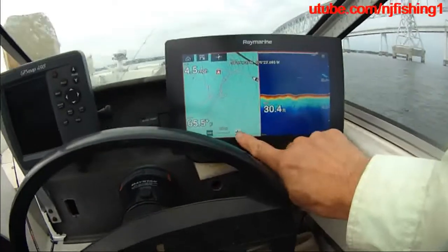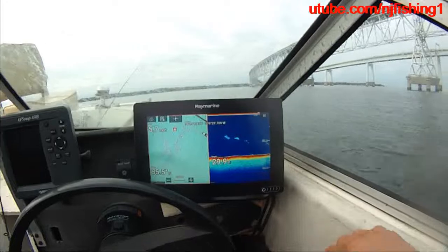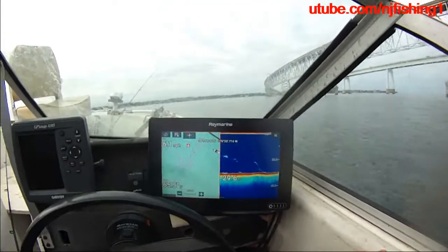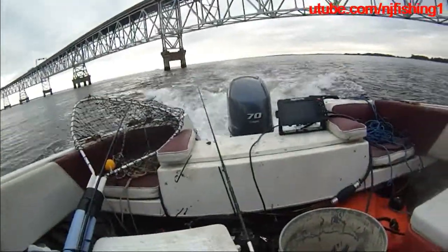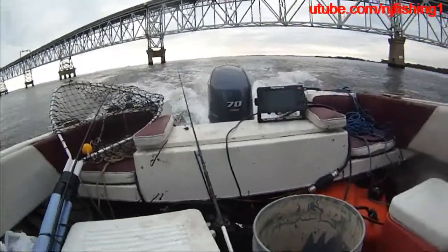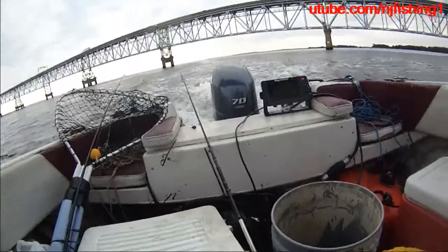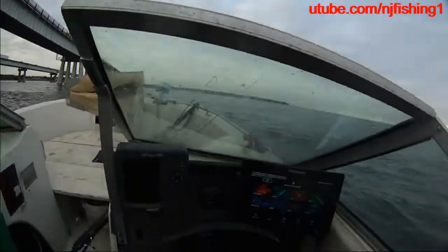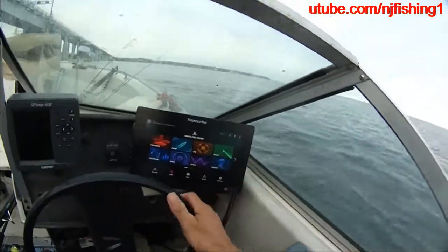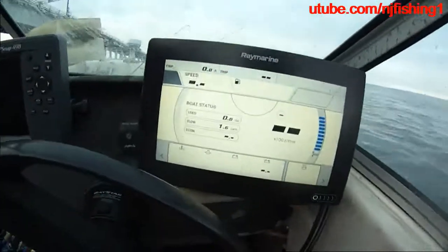Maybe it's this. Oh yeah, oh yeah. Yamaha 70 horsepower, we're going home. You can see, we're going home. Sandy Point State Park, Yamaha. Yeah, there we go.